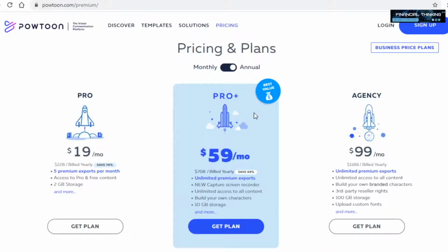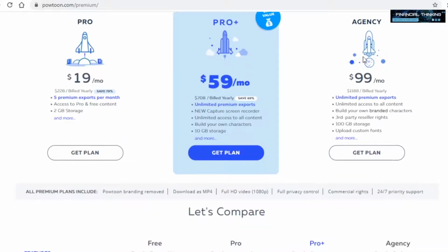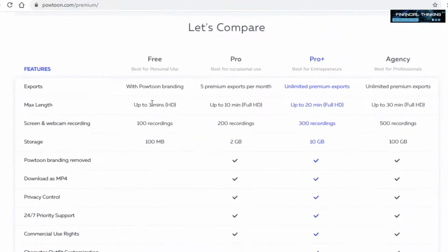When you come on this page, you will be presented with three paid plans: Pro, Pro Plus, and Agency. But if you scroll down, you will also be able to see that they do offer a free plan. But as I said before, we actually won't be using that free plan since this site offers the premium features for 4 days. More than enough time for you guys to create a whiteboard video, earn $100 or so, and then reinvest the money into this site.